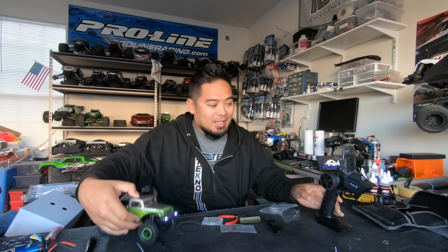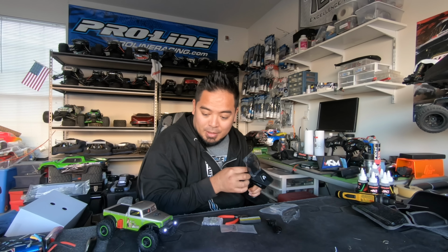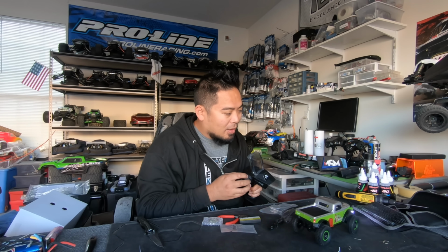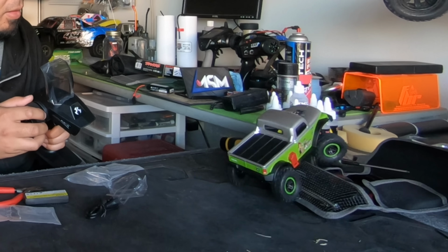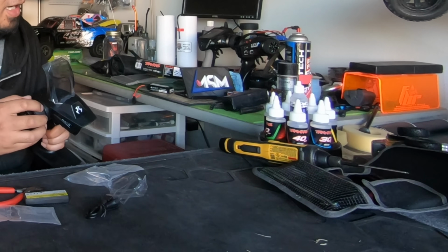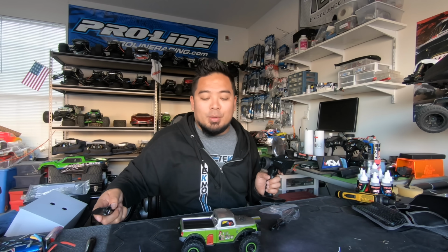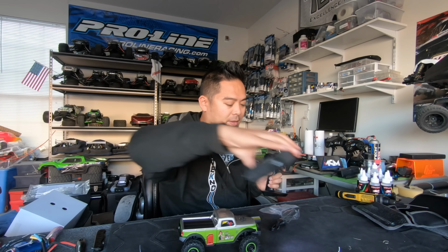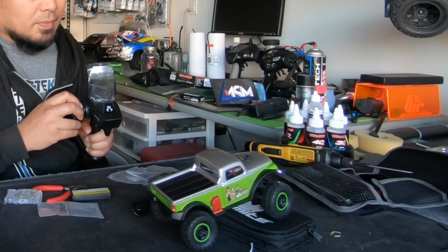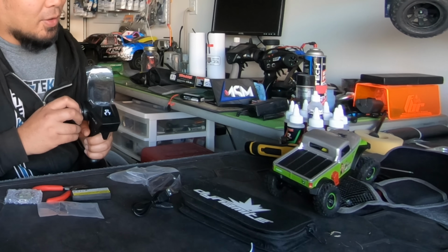Look, little lights on it. Let's see. We got steering rate. Looks like we got a little bit of steering trimmage. Oh, dang. Here we go. We're getting our crawl on. Oh! These things are pretty freaking cool. Let's see some articulation here. Yeah, this is gonna be something I'm definitely gonna be driving in my living room all the time.